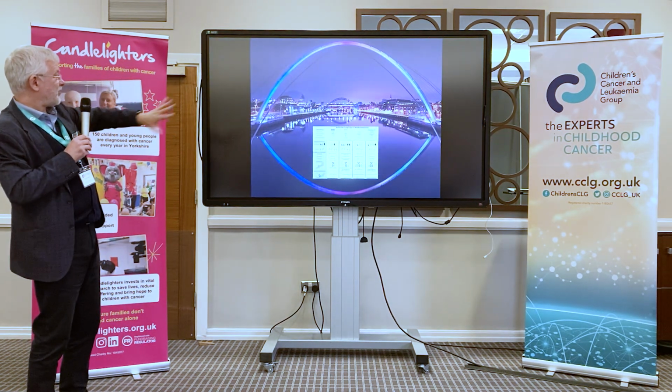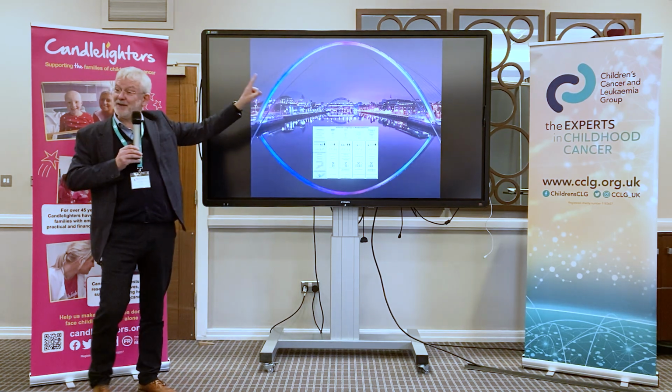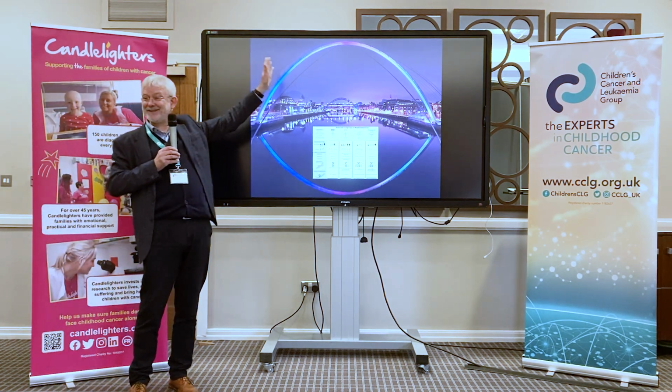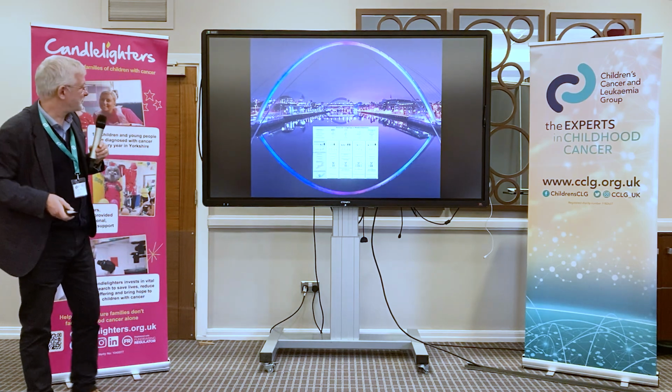So just to summarize at this point, one disease, 4 groups. This is the Millennium Bridge in Newcastle. I'd like to be able to tell you they lit it up in honor of medulloblastoma, but they did happen to light it up in the colors that we've given to the medulloblastoma subgroups.